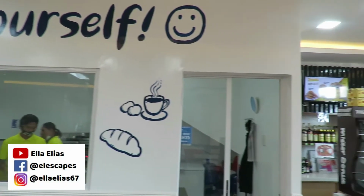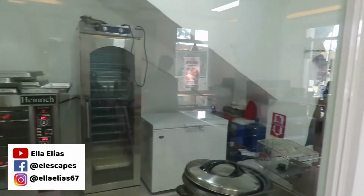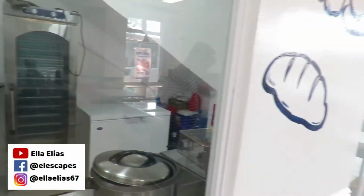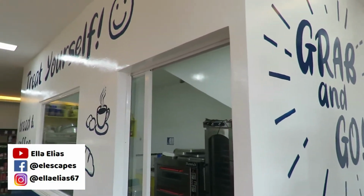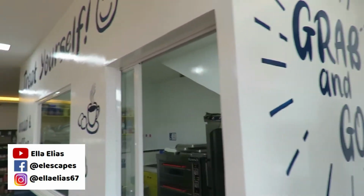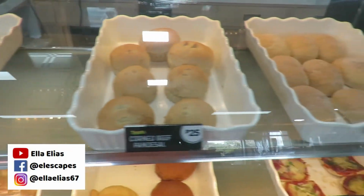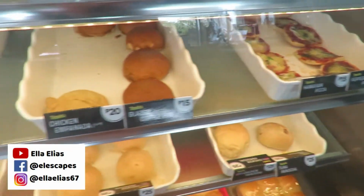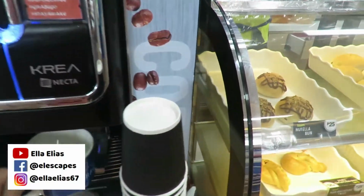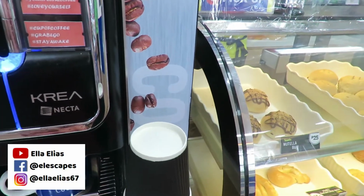Isa sa mga pinaka-importanteng part ng convenience store namin, that's the bakery area. Well, it's open para makita ng tao na ang bread na ino-offer namin ay malinis. Of course, customized furniture. Well, if we have a very nice bakery area, meron din kami very nice bread display area. You can come here to try our UCC coffee. We have like latte and many more, but I prefer hot milk.